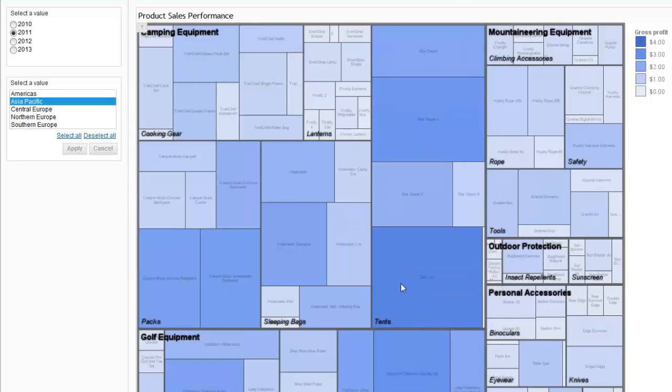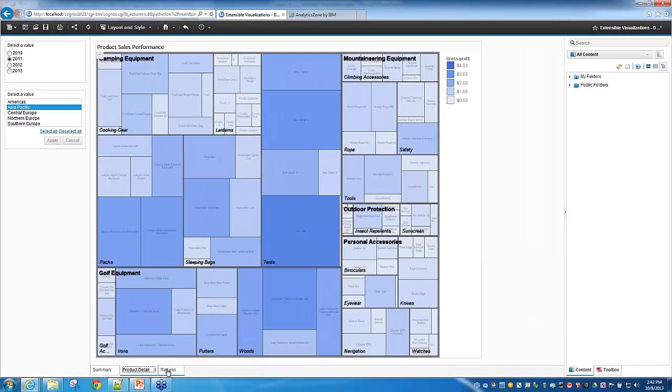Here I have a pretty large contributor to both my revenue and my gross profit, my Starlight tent. And this is a really exciting visualization to have available within the Cognos BI suite. Previously, up until now, we only saw this in Cognos Insight, so it's nice to have this in the traditional authoring environments as well.